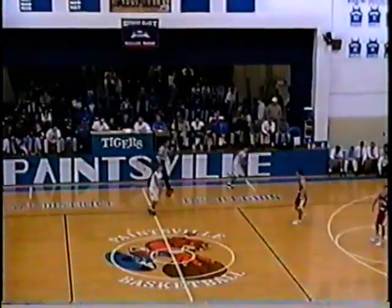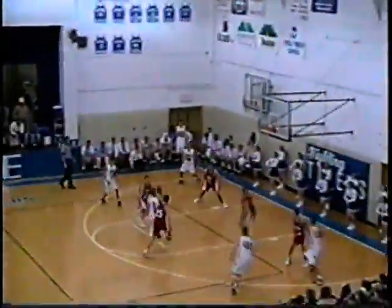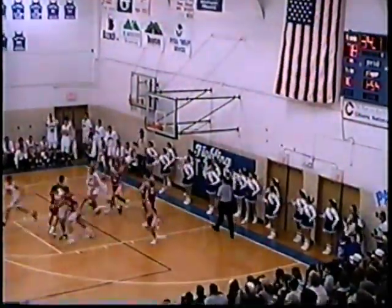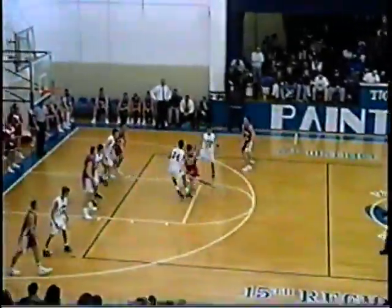Here's Bo Cook in bounds to Dustin Ratliff, 40 seconds. Paintsville by 32. Ratliff tries it from the stripe. Back of the iron, no good. Rebound, it comes down to Sheldon Clark. That is Perry. He hands it off to Tommy Maynard, who gets it off now to Dowles. Dowles drives to the hole, lays it in.